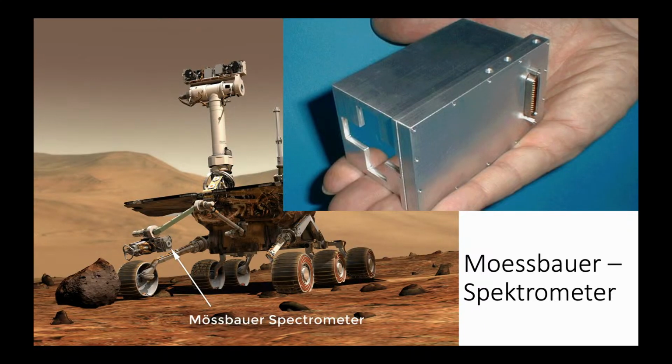Also, the rovers had a magnetic array, several magnets to collect magnetic dust. Those are placed, for example, in the front of the PanCam, but also at the tip of the arm, so that the Mössbauer spectrometer could analyze it.